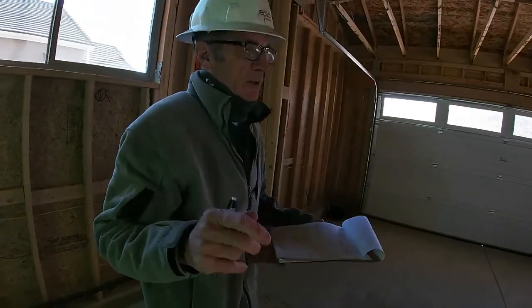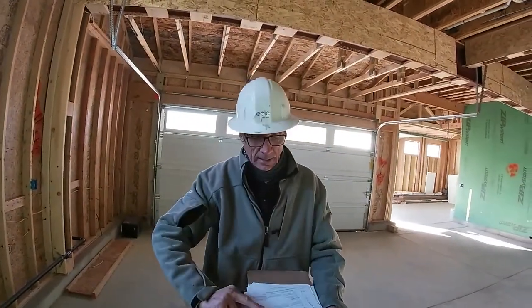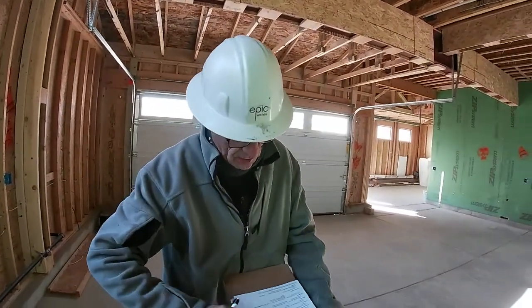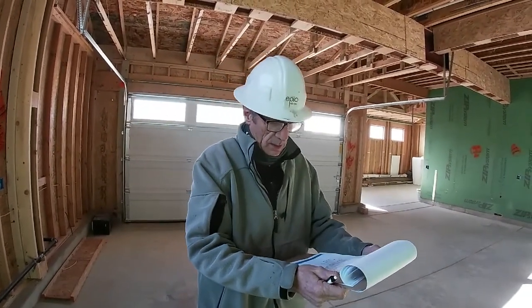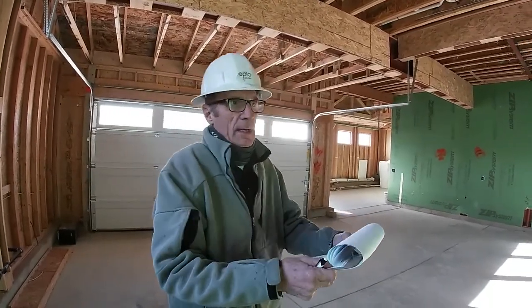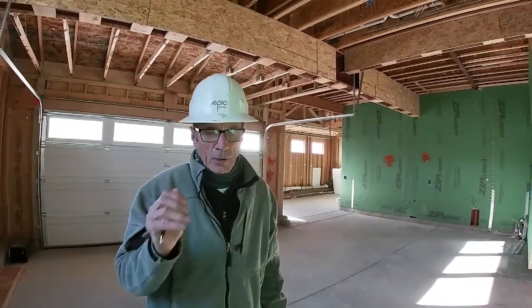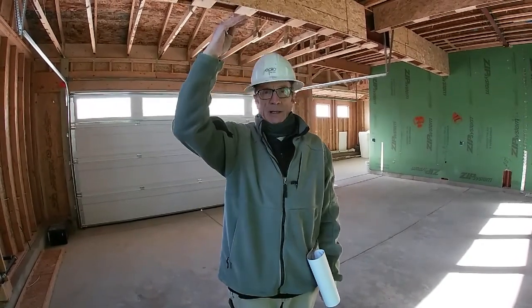Now in the garage, you've requested many lights in the ceiling. Our standard, I believe, is just 3 lights, but you've requested all 1, 2, 3, 4, 5, 6, 7 additional lights. Now, I'm not allowed by code to put recessed cans in this ceiling, because this is a fire stop from garage where combustible materials could be against a living space.